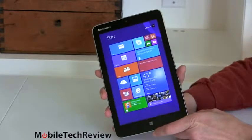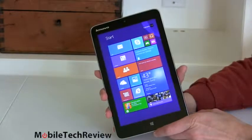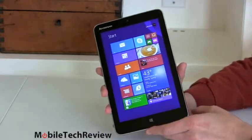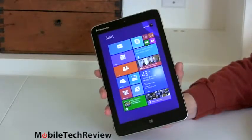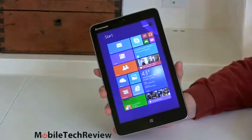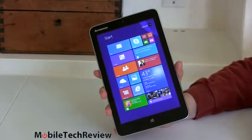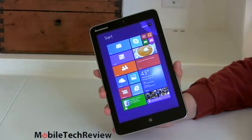You can install any browser you want on here, Chrome, Firefox, Flash Player is built into the operating system. You want to install QuickTime or any other browser plugin, you can do that too. So that's the appeal of this over an Android or iPad tablet. That said, it's a whole lot like the Dell Venue 8 Pro that we recently reviewed. Also $299, also Windows 8.1 Intel Bay Trail Quad-Core Atom tablet.